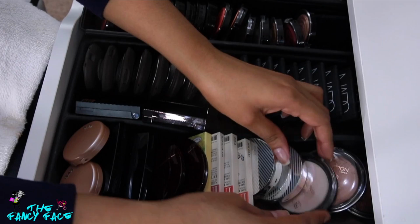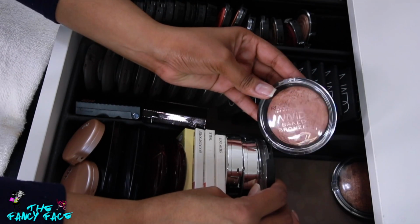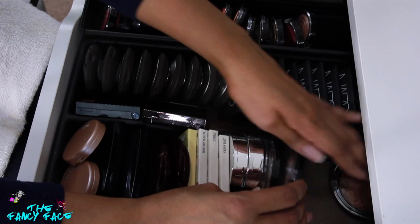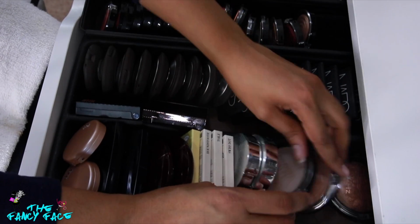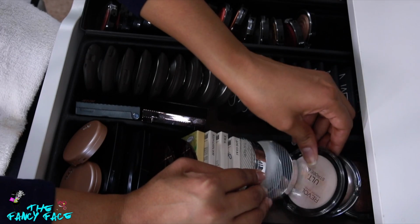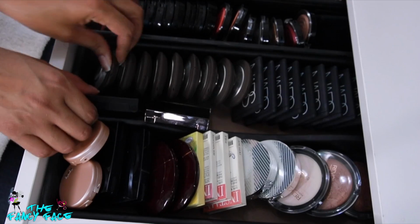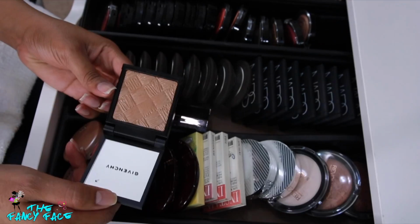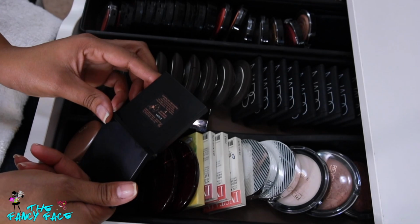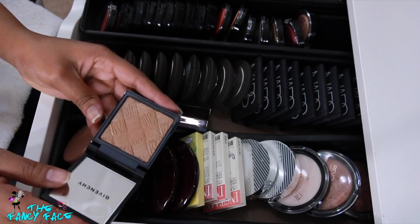Really pretty. Then behind here, I have some products from Makeup Revolution. These are bronzers and I use them as highlighters, so I won't show these, but I have two of their Vivid Baked bronzers and then one of their strobe bombs. That's not a blush, so we'll move on to this side where I have a Givenchy face powder. It's another bronzer type product. It's one of the Healthy Glow powders, number 4.